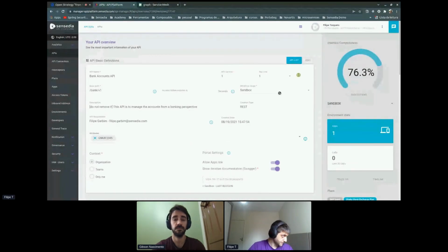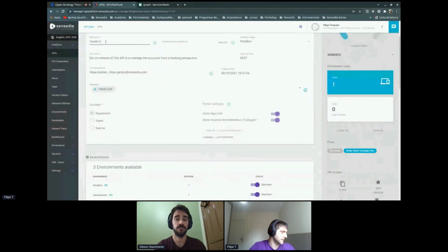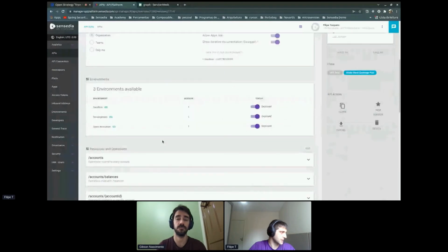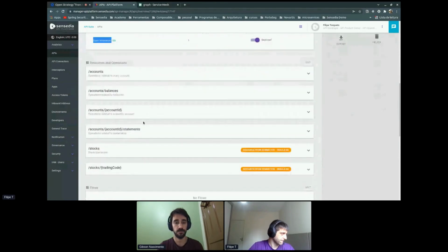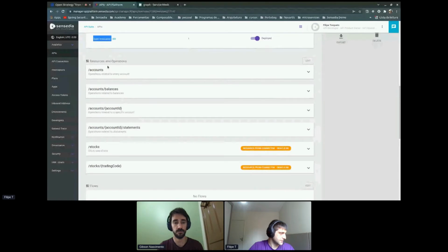So this is our API gateway. This is the front end for it. And this is my bank account API exposed, which has the base path bank-v1. And it does have 3 different environments where this API is deployed, 3 virtual environments. The most important one that I'm going to use in the demo is openinnovation.apiplatform.sensedia.com, because this environment here is already configured with MTLS encryption, which I'm going to show you guys. And those are the resources, the operations themselves.